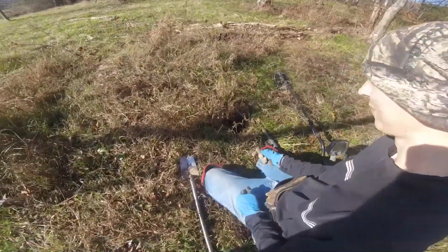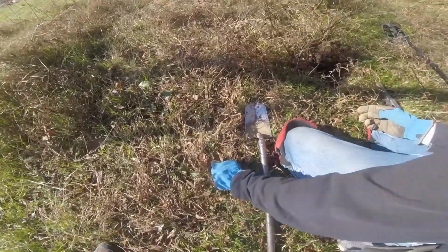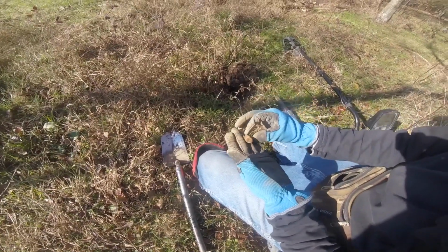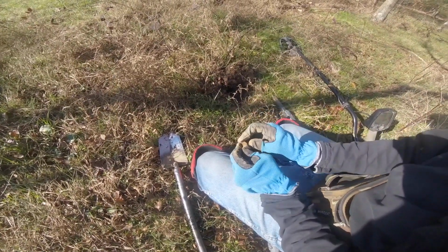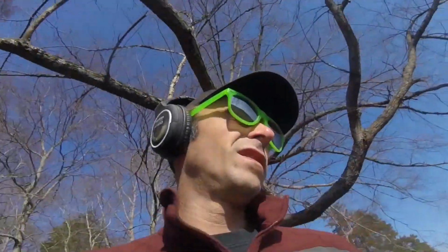We came out to dig some Civil War relics, and look at there, his first signal of the day is a fired mini ball from the American Civil War. It's gonna be a 3-ringer. Definitely hit something solid. Hit something hard. Pretty sweet. Good job, JD. I appreciate it. I have a feeling we'll get us a pocket full of bullets today.